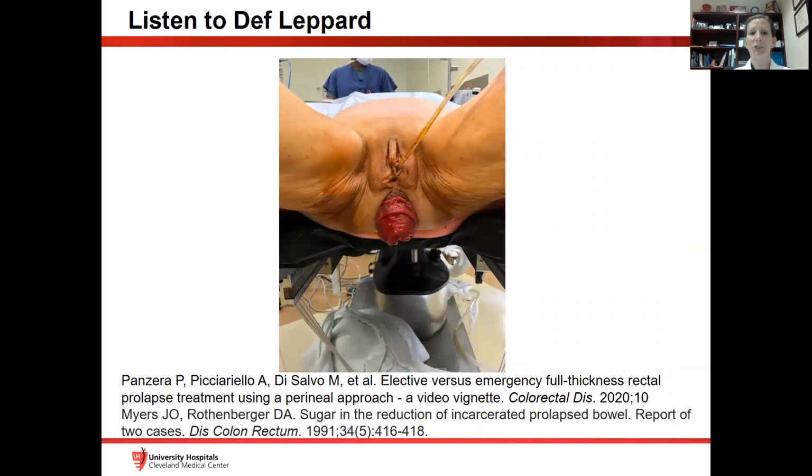So if a patient comes in with an acutely incarcerated or strangulated rectum, we need to listen to Def Leppard: pour some sugar on it. Sugar can help decrease the edema in the wall of the bowel. Oftentimes some direct pressure, so squeezing on the prolapse, helps. The patient might need pain medications or relaxant medications to help with this, and then you push into the opening of the anus, and oftentimes you can get things reduced.